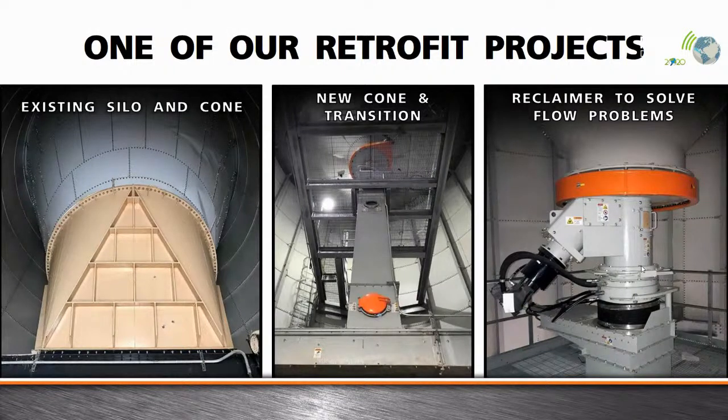You can see some crinkles on that cone. They've already had some failures going on there, bridging and closing. We took that all out. Then we put in a new cone. We bolted it into the same position where the old cone bolted to the vertical sidewall. Put in a 30-degree cone, bolted in our machine. That created a lot of space, a short transition down to the existing takeaway conveyor, and there it is. Now they have a silo that's working for them.